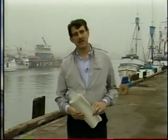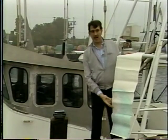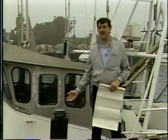To be specific, we're here to talk about a device that was invented for both marine and aerial navigation during World War II. This is the Loran-C room of a Navy ship. It took all of this equipment to read the Loran-C signal, interpret it, and transfer it onto a chart like this. Today, this little black box does everything that all that equipment used to do and much more.